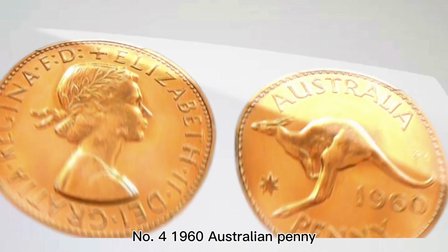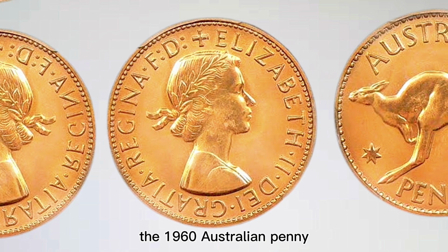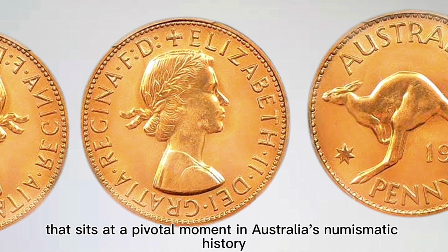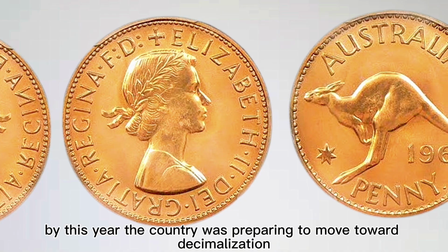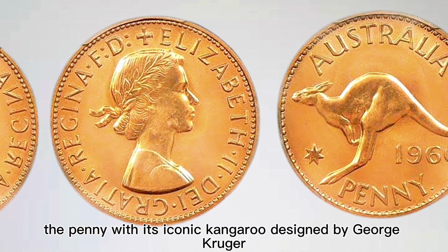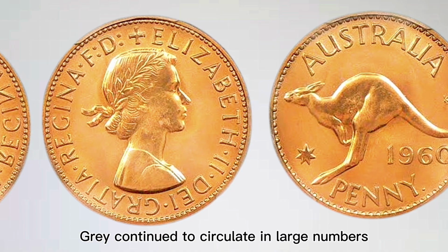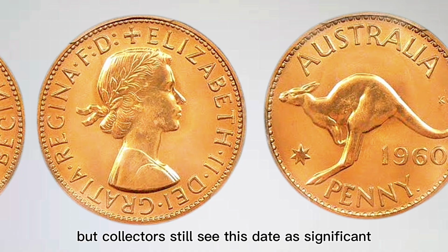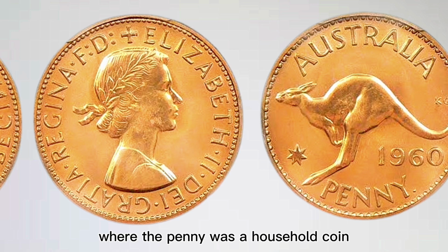Number 4. 1960 Australian Penny. The 1960 Australian penny is a fascinating coin that sits at a pivotal moment in Australia's numismatic history. By this year, the country was preparing to move toward decimalization, which would officially arrive in 1966. The penny, with its iconic kangaroo designed by George Kruger Gray, continued to circulate in large numbers, but collectors still see this date as significant because it represents the end of an era where the penny was a household coin.